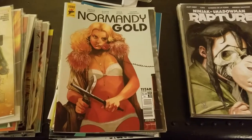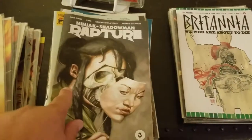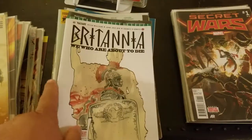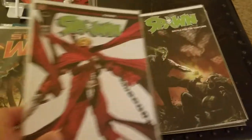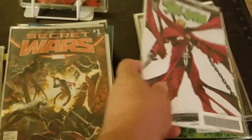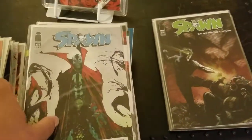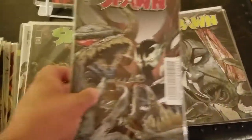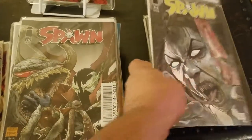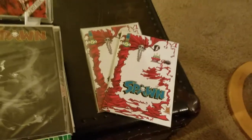Aberratu by Lion's Forge. Very cool imprint. Now Hard Case from Titan, Normandy Gold. I got Rapture, Britannia, Secret Wars number one, and then last but not least, at this store, this goes back to those dollar finds. I managed to find whatever Spawns they had, and I picked them up. Some cool covers, all for a buck. God, can't pass it up. There you go. And then, of course, rounding out the black and white Jock 250 and two copies of the 250 Scotty Young.